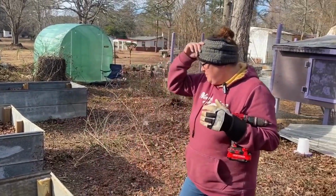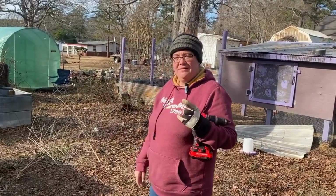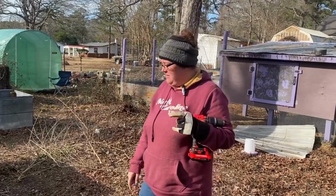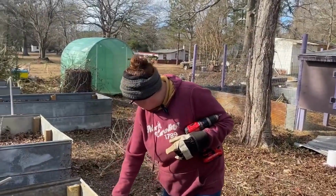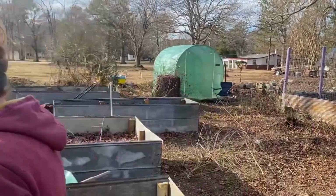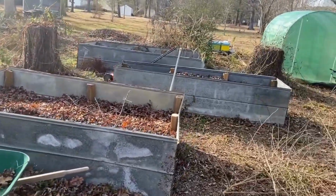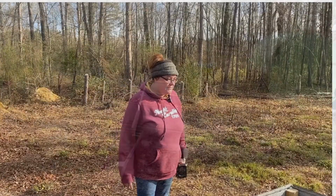And then also, once you get it put together, if you don't like it where it's at, you can move it before you put the dirt in. Moving it after you put the dirt in isn't fun. I've done that a couple times. But yeah, you can make it square. You can level it, make it even with your other beds. That's pretty much what we've done here. And then you start building.